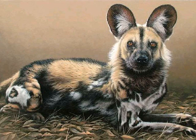What is life in a pack like? African wild dogs are sociable and live in packs of between 10 to 50 dogs. They form strong bonds, and all look out for each other, working together to hunt, protect the territory and look after young, old and injured pack members. An alpha pair lead the way and are the only ones who breed.